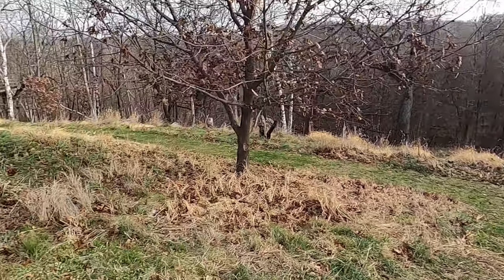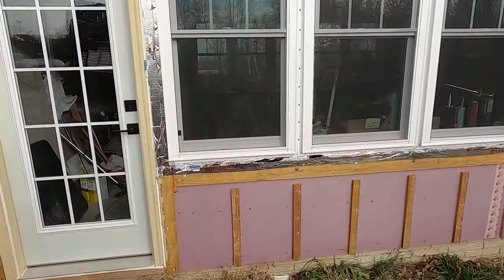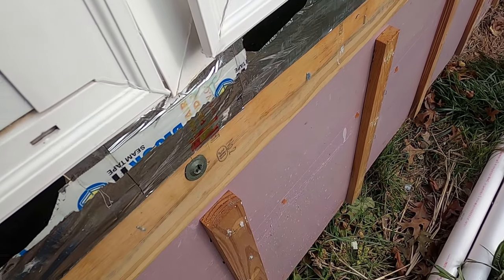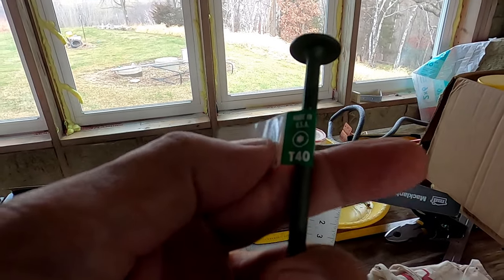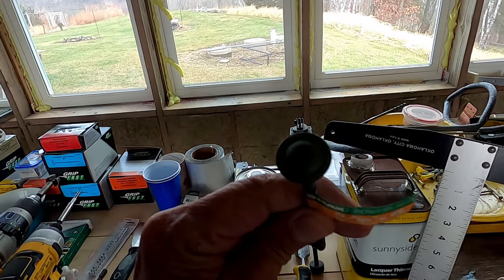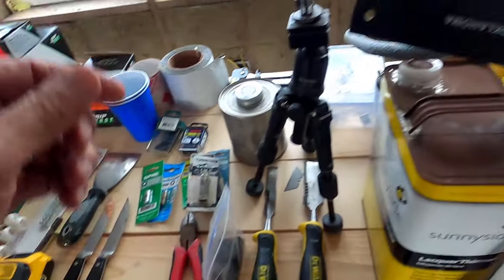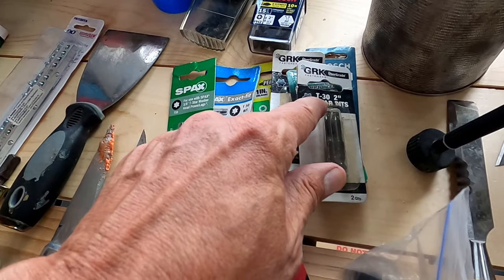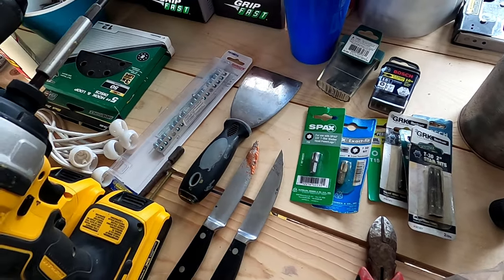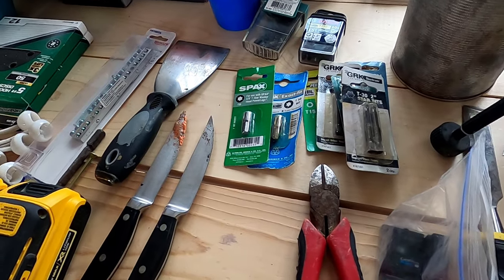All right, enough of this nonsense. So what I got to do on this stuff is get these flush with the surface. Okay, right off the bat, I have a problem. This says T40. I believe these are the same ones that are on there. Well, let's just double check, because I have a bunch of T30s and I have T50s. Those actually might be bigger than that. So let me grab a T50 and see if that's what it is.